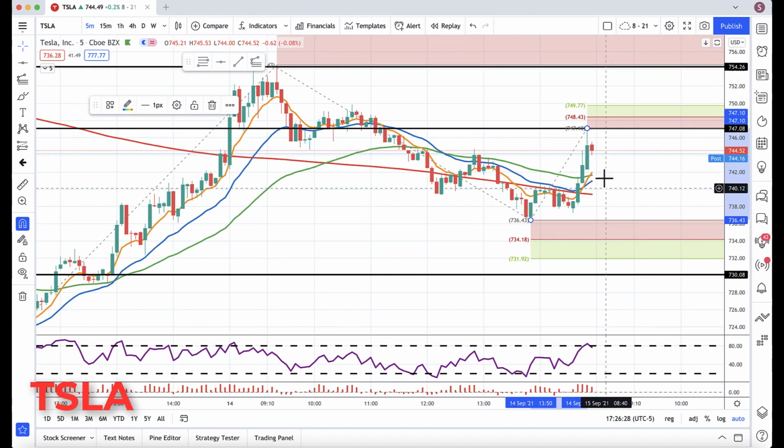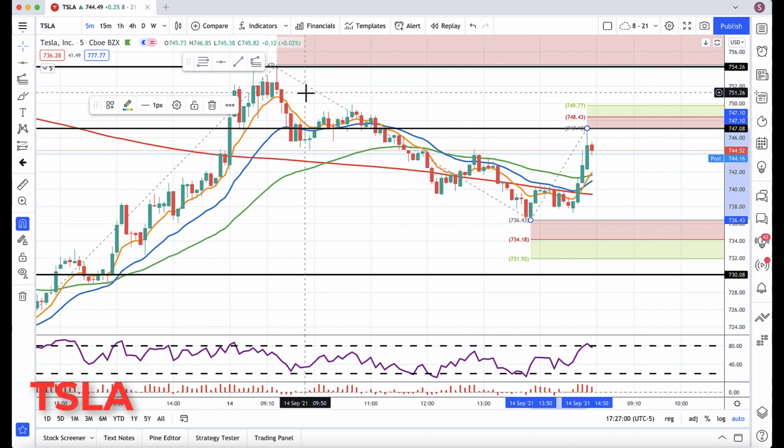Tomorrow, you can guess the level. The first minor level you can watch is this little resistance shelf right here, 745.60. Above there, I'm targeting the 747s. Above 747, minor 748.43. Major on a minor scale, because this is off a 5-minute chart, 749.77. I'll be watching 749.77 to about 751 as the major resistance zone.